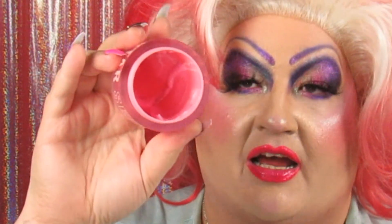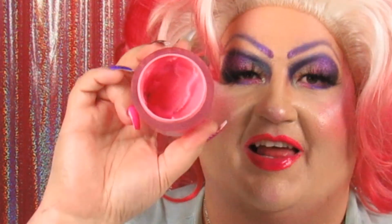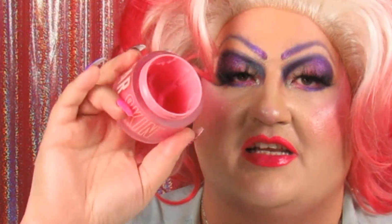I am pretty much done with this. You can see that there's a little bit. Clearly, I just reached my dirty, gross fingers in there, so there's some black residue from the last time I used it. I loved this so much that I have bought a replacement.